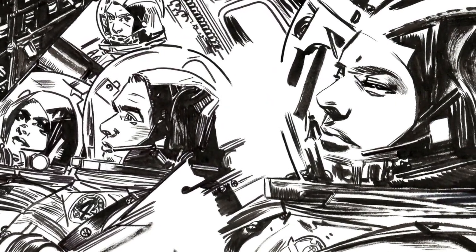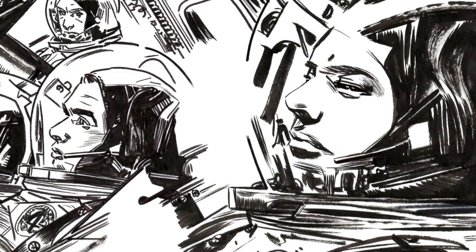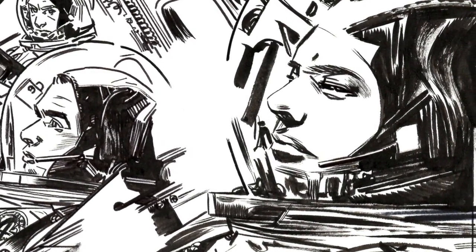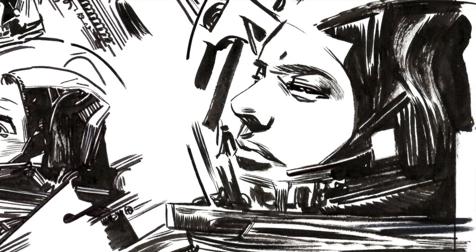There's no visible pencil lines on this at all. Now maybe the reason it's so thin is he was using a light box. Sure. And maybe had some photo reference stuff that he was using. Now that's nothing wrong with that. But overall, I just absolutely love this.